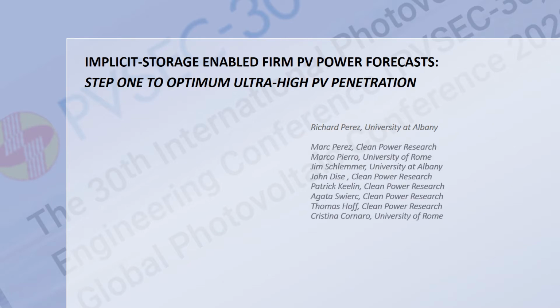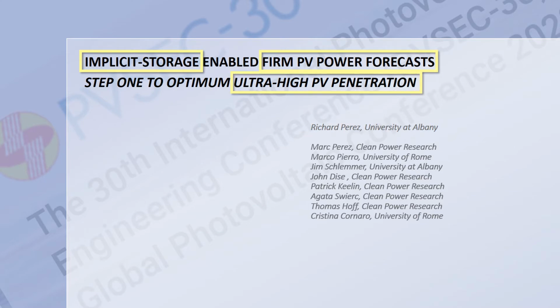I would like to acknowledge my co-authors from Clean Power Research and the University of Rome, and I'm introducing some concepts that may be new to you, like implicit storage, firm PV power forecasts, and how they relate to ultra-high PV penetration.